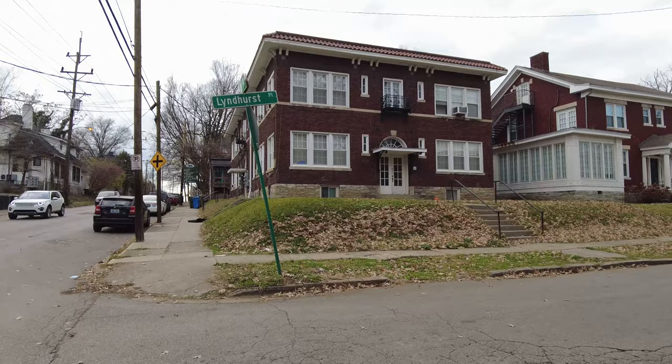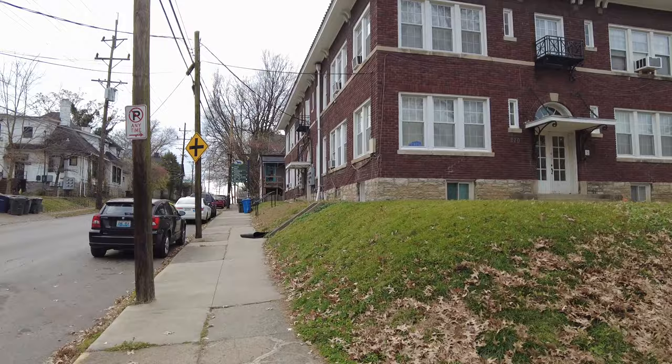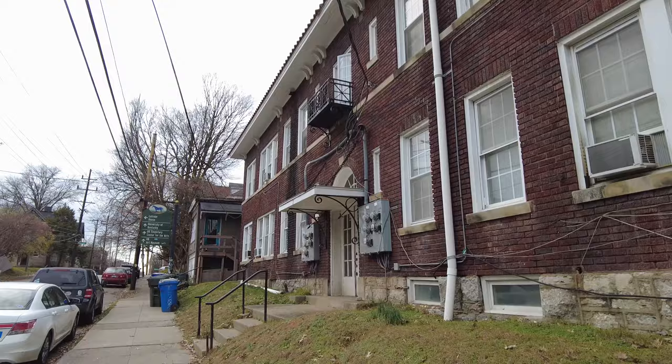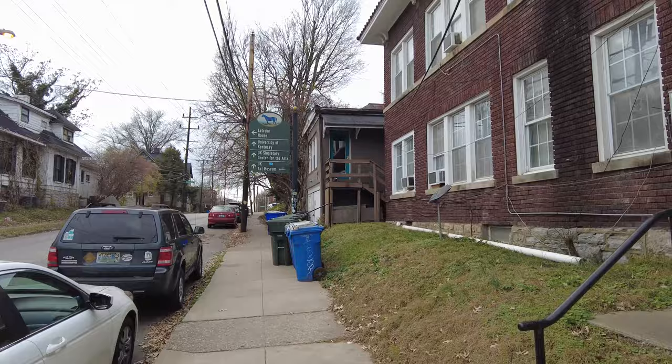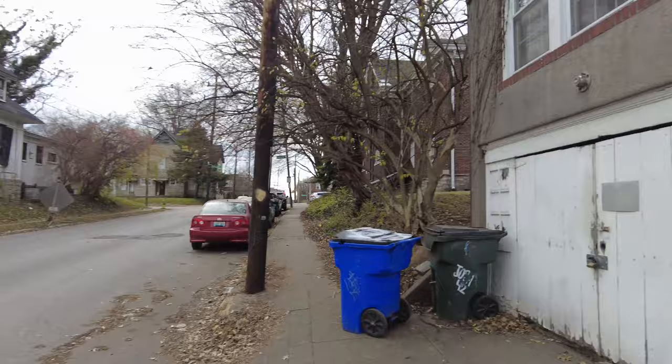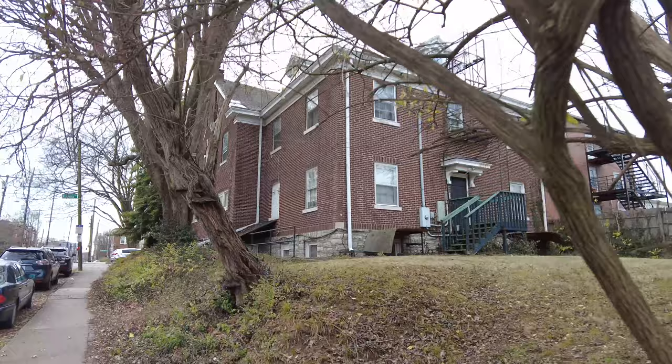But all of this is student housing. It's all subdivided into a bunch of rooms and apartments. Because we are literally right on the edge of campus right here. And some of this is in really great shape, and some of it's not. Which I think is the case around most major universities.